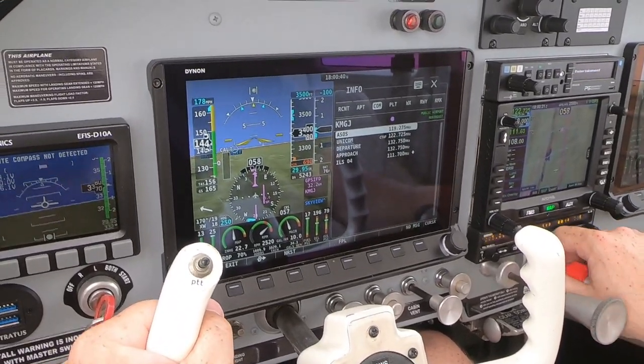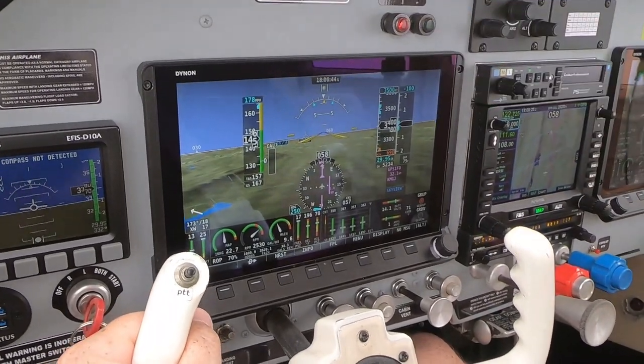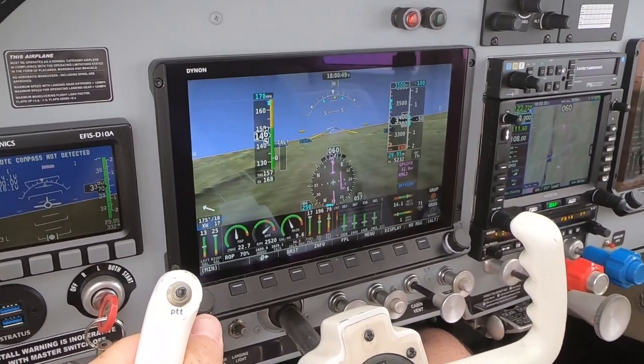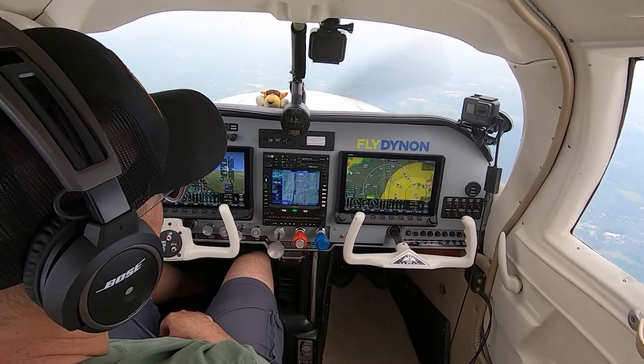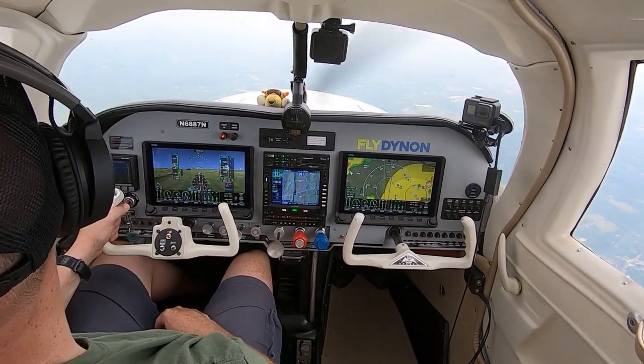Orange County traffic, Diamond 4192 Charlie, final runway 22 Orange County. They are using 22. Orange County traffic, Skyhawk on right downwind. Orange County traffic, four field 22. The haze, I can see the ground.